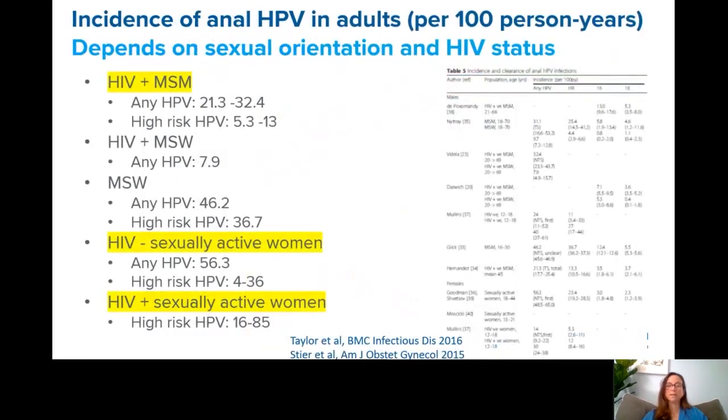This is also a complex slide. There's not a lot of data, but I've tried to compile it. Another thing, two other determinants of HPV status are sexual orientation and HIV status. So if a patient is sexually active and a homosexual male, they're more likely to have HPV. Sexually active women who are HIV negative, the range is varied, but for any HPV, it's about 56%. So that would be your healthy female who walks in without HIV for any other reason. They have more than a 50% chance of having any HPV and up to a 36% chance of having high-risk HPV. And like I said, the data is sparse and the quality is not high-level. However, this is what we do know about it.